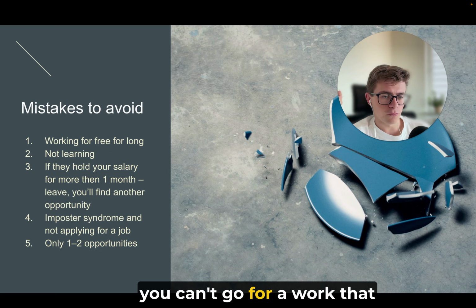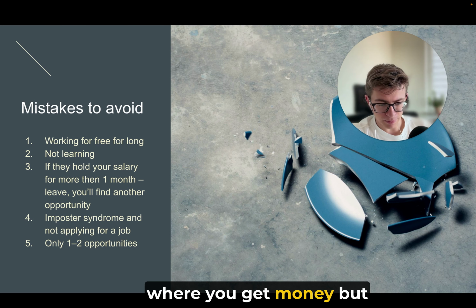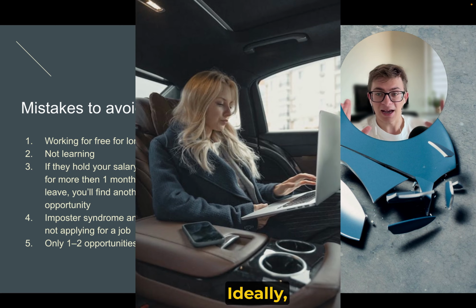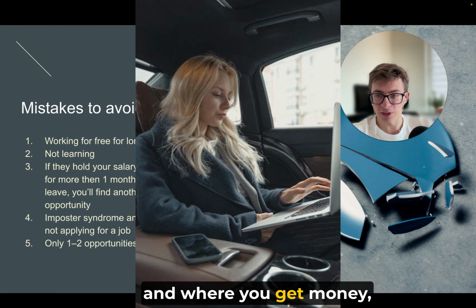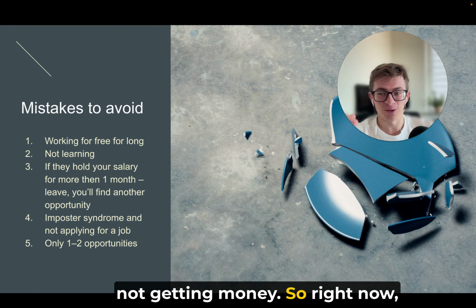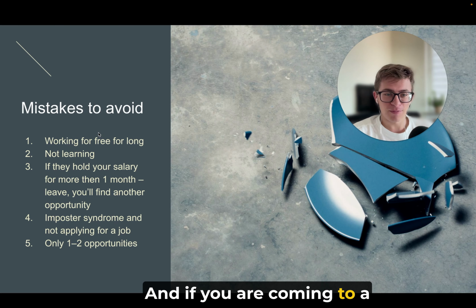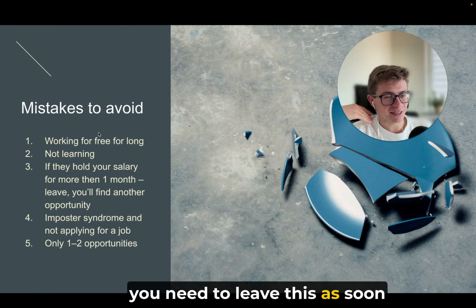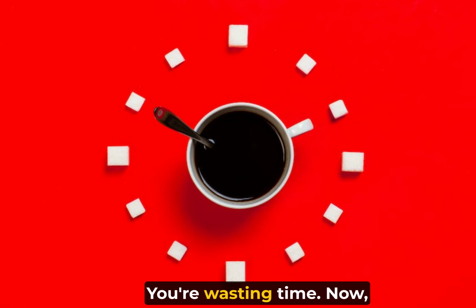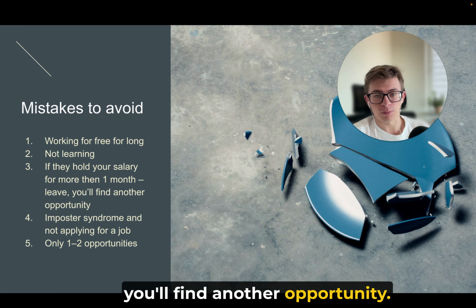Second, you can't go for work where you're not learning. So it's either you go to a job where you get money but you don't learn, or you go to a job where you learn but you don't get money. Ideally, you get both, but you never go to the place where you're not learning and not getting money. Right now, in the beginning, it's very hard for you to prove why people should pay you. And if you're coming to a position and you're not learning, you need to leave as soon as possible, because it's a waste of your time. They're not paying you anything, you're not learning, you're wasting time. Now, if they hold your salary for more than 1 month, leave, you'll find another opportunity. This is also true.